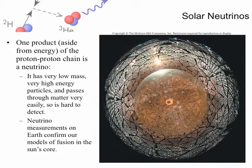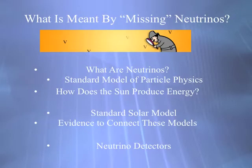So since neutrinos are a byproduct of the nuclear reactions taking place in the core of the sun, at one point people decided that we ought to try and measure the neutrinos that are coming from the sun in order to confirm whether our model of what's going on in the core of the sun is correct. But it's a little tricky because detecting neutrinos is very hard. If they can get through all of that high density and temperatures inside the sun, then how could we possibly hope to detect them on Earth? Well, it's complicated, and we'll go through this.